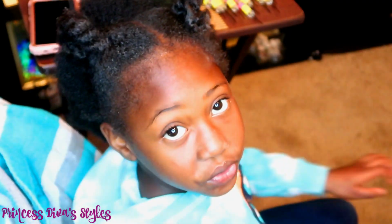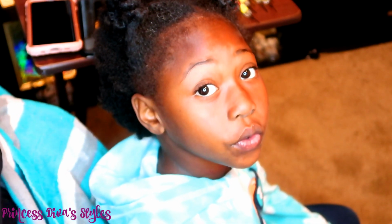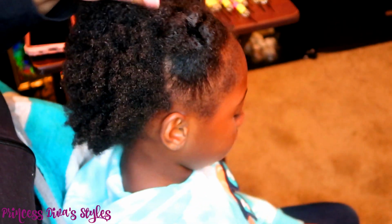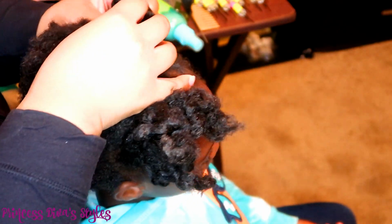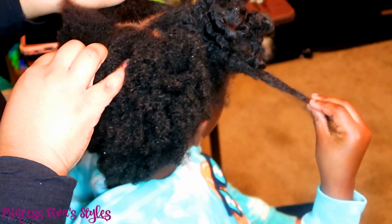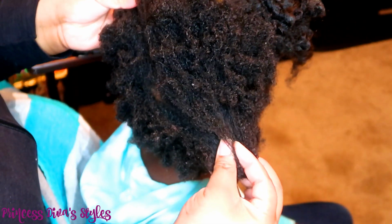My hair is really dry, like super dry right now. And the only reason I let it get like this, turn, is so that y'all can see me moisturize it. This is wet right here because she got it wet. I don't know how, but it's wet. I think when they played in water yesterday. Yeah, it was. But her hair is really dry and matted.